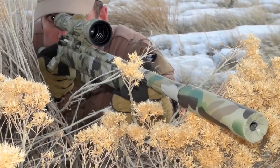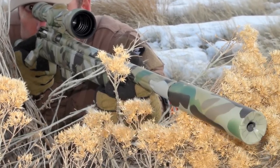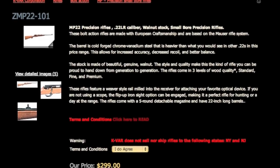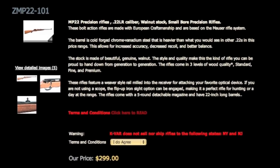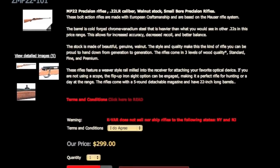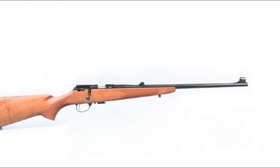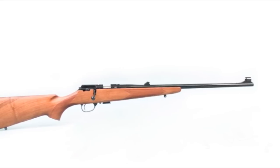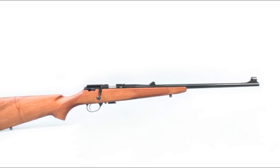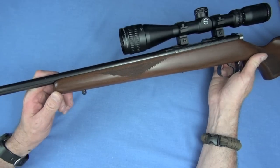There's some other ones that have come into the country recently. One is the Zastava. I think Kvar is marketing those. They seem like a high-value gun. I'm not super stoked on their stock profile. It tapers aggressively towards the front. I'd rather have one that's more sporter in profile, like the CZ-455 series. I like that better. But I think those are affordable guns that Kvar is bringing in, those Zastavas.